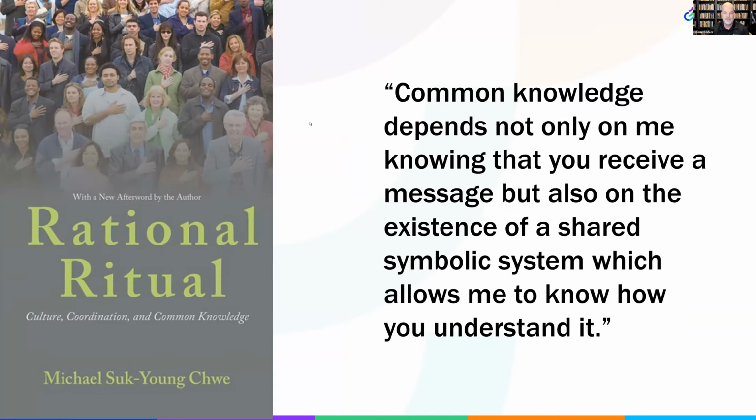And he writes, "Common knowledge depends not only on me knowing that you receive the message, but also the existence of a shared symbolic system, which allows me to know how you understand it." And this is an example of how content unites us. Content, especially digital content, really unites us around this kind of shared system of societal values and societal information.